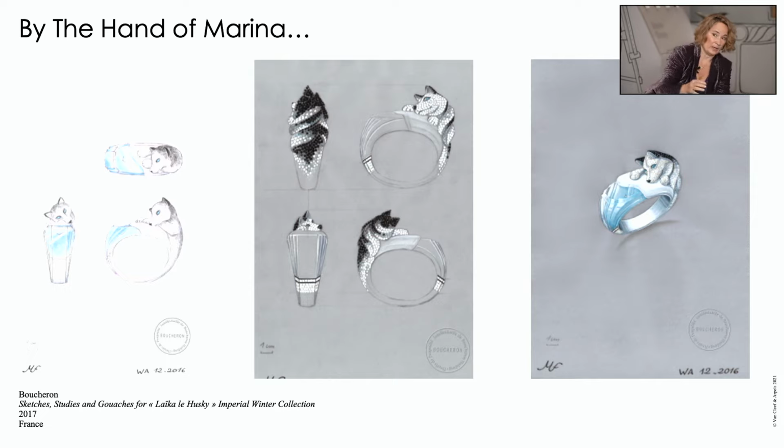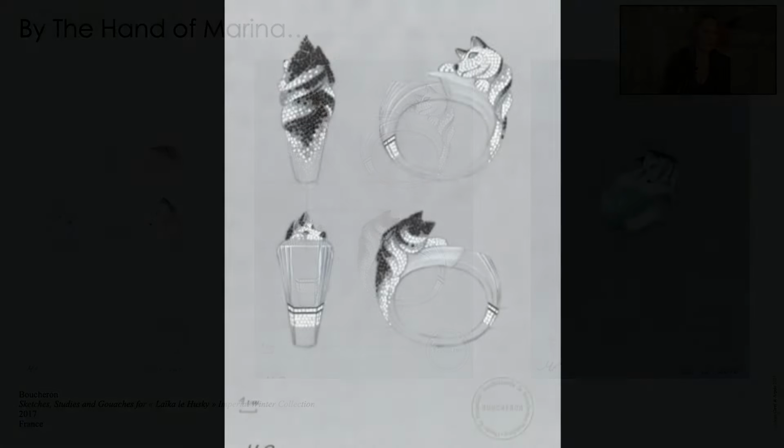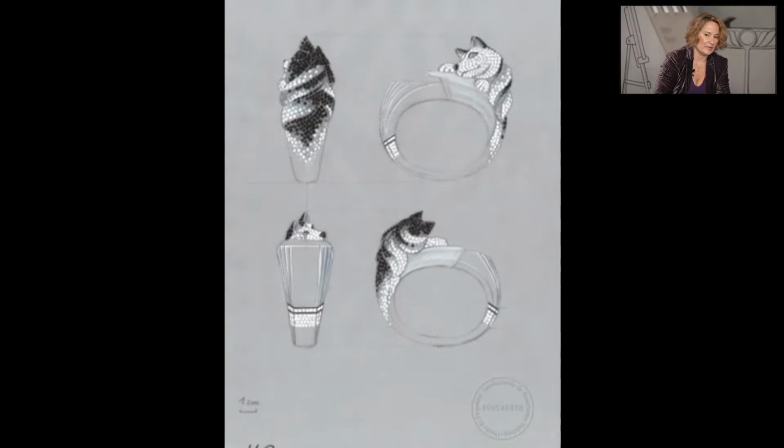So I had after to do this sculpture of the fur of a dog, I do again four views with all details of the setting of the stones to have a beautiful gradation between the white and the black, from the white diamonds until the black diamonds and sapphires.